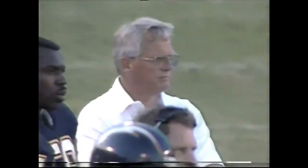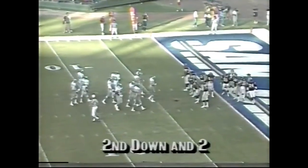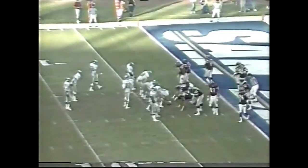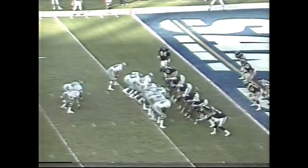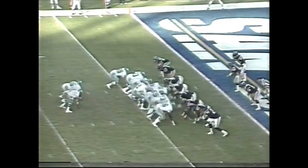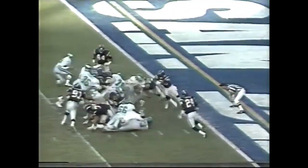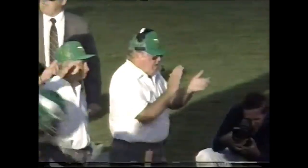Clock continues to move. 10 minutes and 35 seconds remain in the game. It'll be second down and 2 from the 3. Straight ahead, fires to the goal line. Touchdown, Eagles.